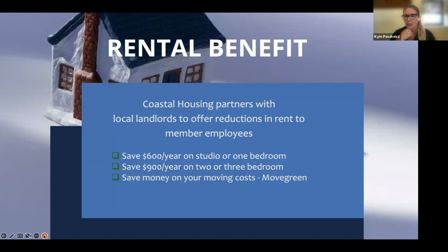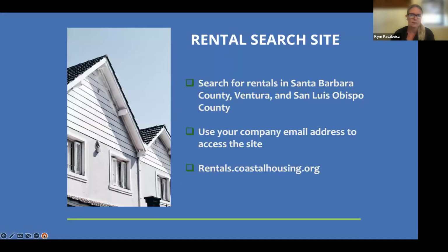So it's a great opportunity to save you some money, not just the first year of your lease. It's something that you can continue as long as you are leasing from that property and you are a Coastal Housing employee. You can save on your rent each year. So that's a nice savings on an ongoing basis. If you are moving into that rental unit, you can save money on your moving costs. Move Green will give you 10% off the cost of labor and supplies. So that's another nice savings for you as well.